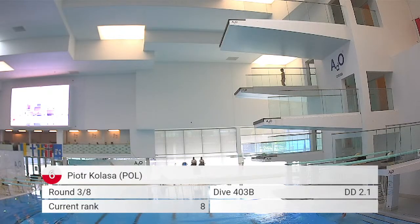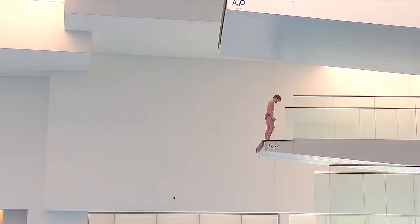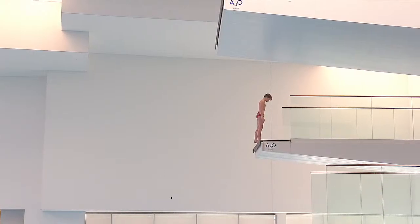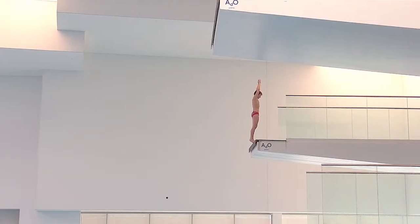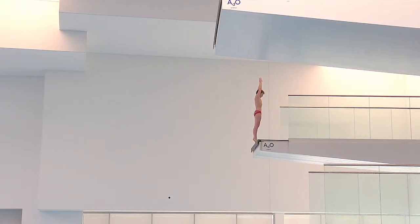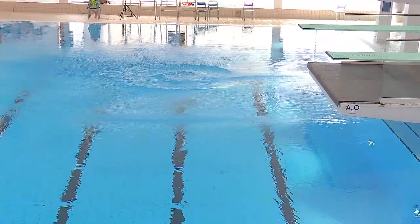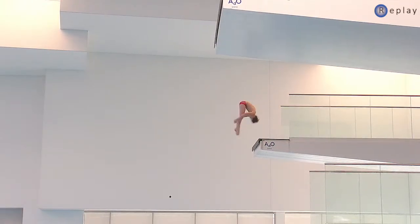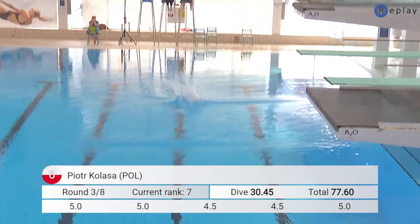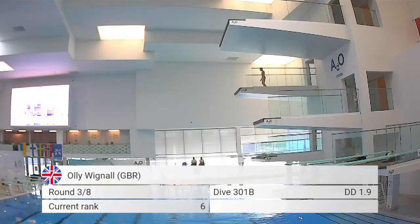His teammate Piotr is doing an inward 1.5 somersault pike position off the 7.5 meter. Let's see if he can bring the same quality as his teammate there. Not quite. Promising takeoff, but he comes out too early from the pike shape and lands too short, unfortunately. Too early and no tension going through the water, which throws up that splash. But he had it, just didn't quite deliver on the end.